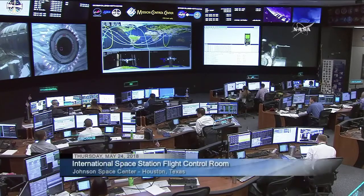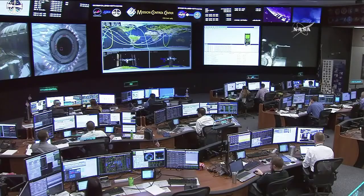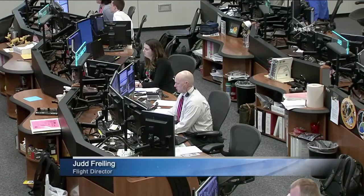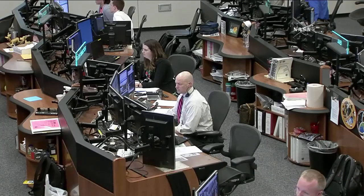Leading the teams here today are the flight control team from this morning that oversaw the capture of Cygnus's cargo vehicle for its 9th contracted resupply mission to the International Space Station. Right there in the white shirt, Flight Director Judd Freeling. Next to him is the Capcom Cindy Kester.